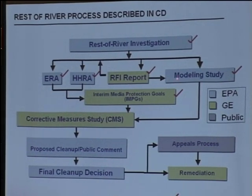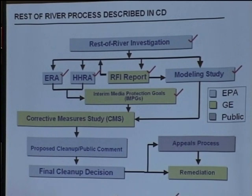GE did what's called an RFI report, which was done, I think, in 2003, which looked at all the data from the river and compiled it into one report and did some analyses of the data that was submitted several years ago. EPA conducted a modeling study, which we'll talk about in a little more detail, but it's developing a fate and transport model, basically a computer simulation model that can be used to evaluate remedial alternatives in the river. GE did another task called developing Interim Media Protection Goals, or IMPGs, and I've got a couple of charts that elaborate on that. Once those things were done, that got to the corrective measure study, which is the point of the presentation tonight.